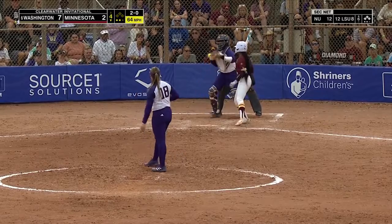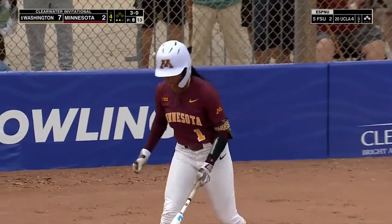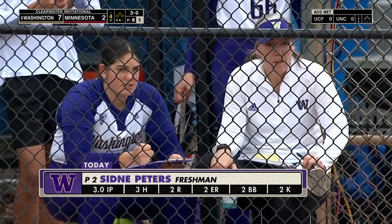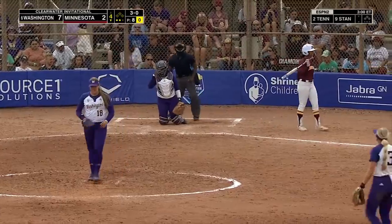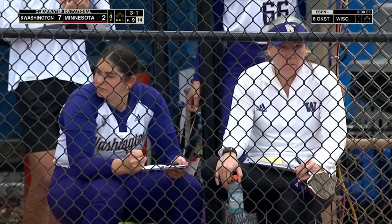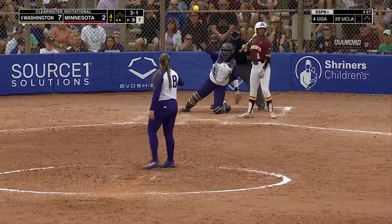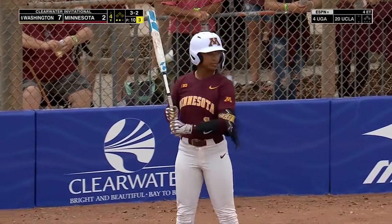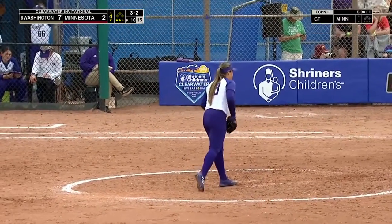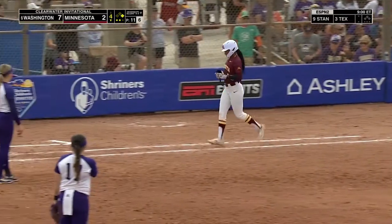It was Breezy Burnett that brought home the first run of the ball game in her first at-bat. There is Peters sitting next to her head coach. One grabs the bottom of the zone. Lopez loses it up high. Patience from Burnett, she walks down to first.